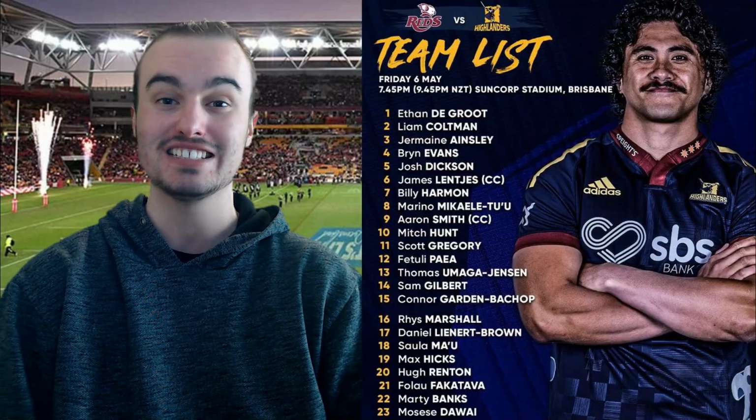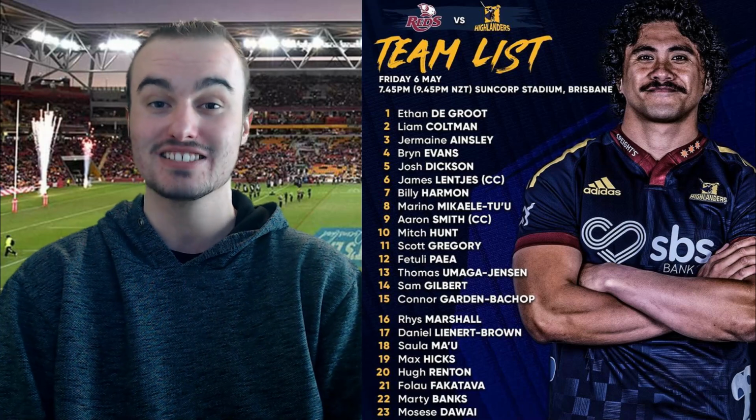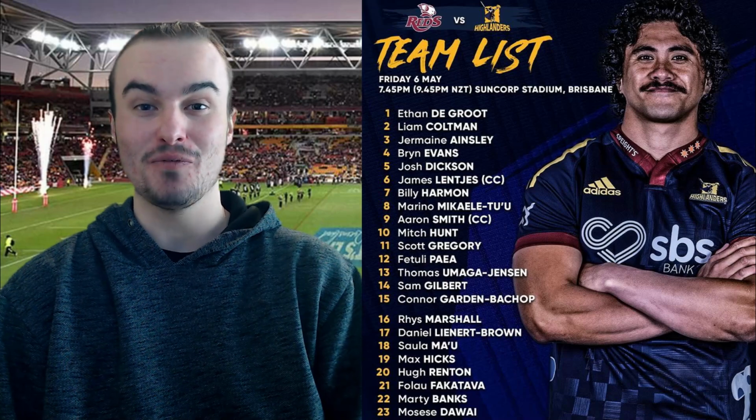Now we look at the challengers, the Highlanders. They will be looking to get themselves a win here. They haven't had a huge amount of them throughout this season, but recently coming off a win against the Fijian Drua in Fiji, that will give them a little bit of confidence. But looking at their starting lineup now, number 1, it is Ethan de Groot. Number 2, Liam Coltman. And then number 3, Jermaine Ainsley. Now looking at the locks, number 4, it will be Brynard Stander. And then number 5, Josh Dickson.